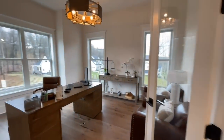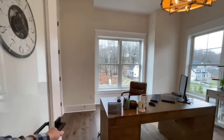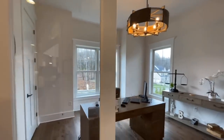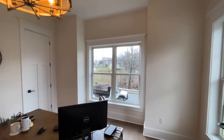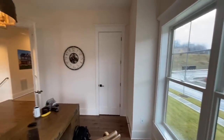And then next to that, you come into the second office space. This has some nice French doors that open up into it. And this is perfect, especially if you're a couple that both of you work from home. Now you have your own separate office spaces, which is super convenient.